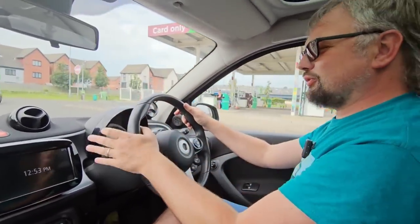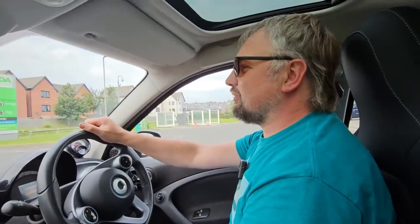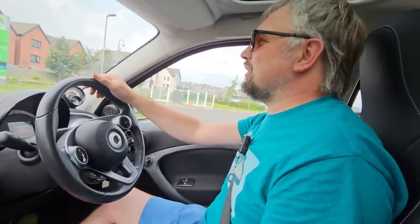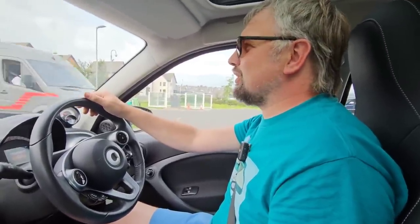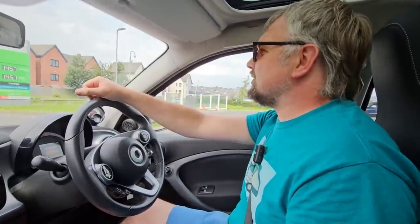Got the usual sort of slightly shuddery three-cylinder engine, but I think it drives very nicely so far. So we'll go and stretch its legs a bit more and see how it copes in other kinds of driving. Oh, I haven't demonstrated the amazing turning circle. I need to do that. Do stay tuned. We will demonstrate the amazing turning circle.